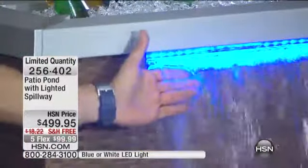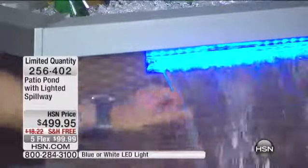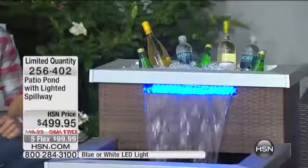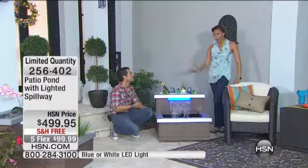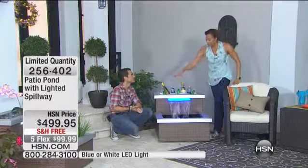Free shipping on this, again, less than $100 on those low monthly payments to get this home. How many do we have? About a little less than 100 left, and that's it. Blue and white are your 2 color options to choose. Easy assembly. Let's talk about the construction.